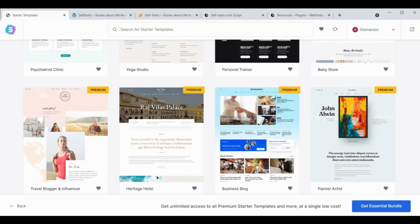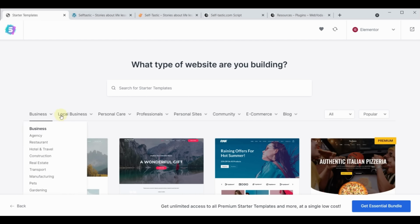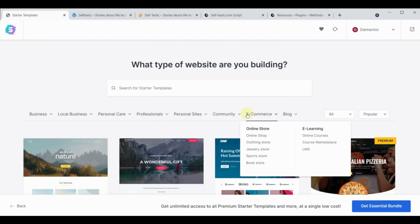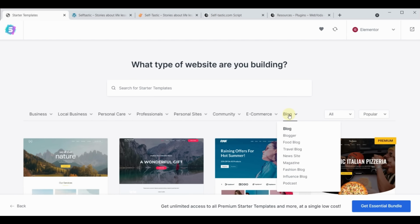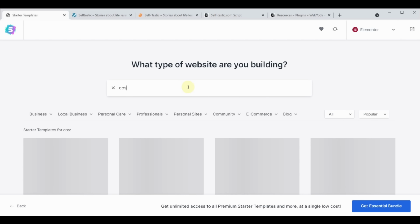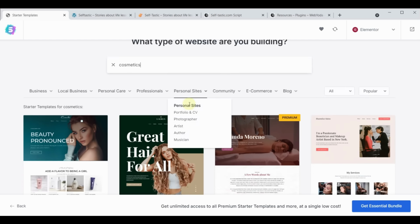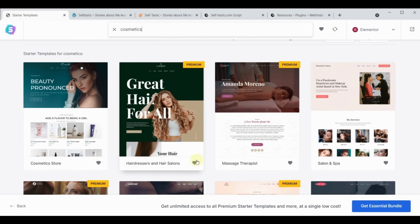In most cases, you can find a free site that'll work, and for this example, we're going to use a free site. So let's go ahead and change that back to all. Now notice there's lots of different categories that you can look through to find the particular one you're looking for. In our case, we're going to do one that's called Cosmetics as our default. So if you type Cosmetics in the box, you'll see that the ones that are available under that heading show up. And the one that we're going to want looks like this.